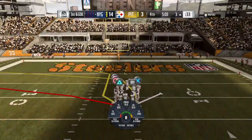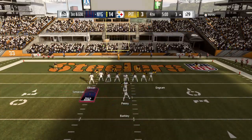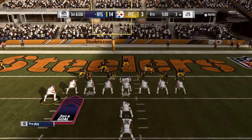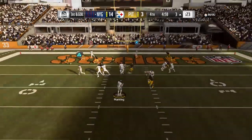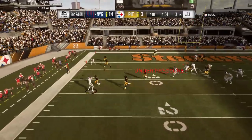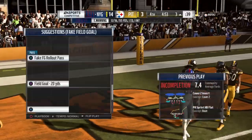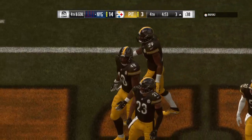Well, they've been so good on 3rd down all day long. Can they convert another here on 3rd and goal? 4 down. They come out here in the eye. Now Manning on the bootleg. On the move to his left. He dropped it. Couldn't hang on in the end zone. So no 6 points, incomplete.